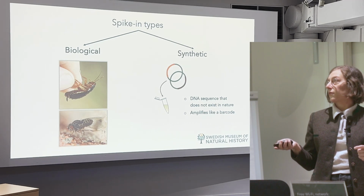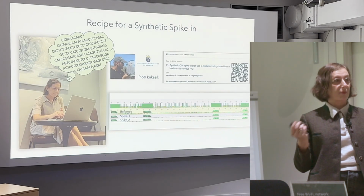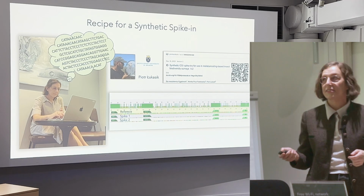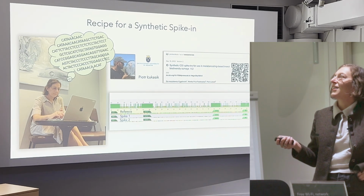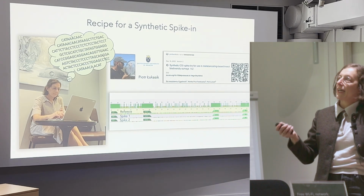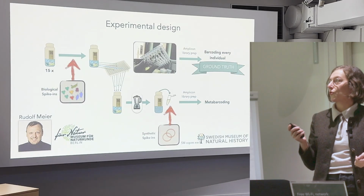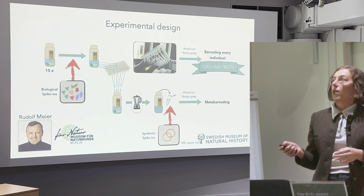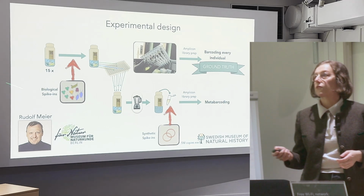That's great, but at the time when we did this, no such spike-ins existed, so we just made them up. Think of a sequence, synthesize it, put it on a plasmid, add to your samples, and there you go. We also published this protocol saying exactly how to do this, hoping that others will be encouraged to use it. We tested those spike-ins in a small experiment, but we also added them to a number of samples.